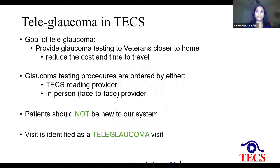The goal of teleglaucoma in TECS is to provide glaucoma testing closer to a veteran's home, thereby reducing the time and cost to travel. Glaucoma testing procedures are ordered either by a TECS reader or the in-person face-to-face provider. These patients should not be new to our system. They should know they're coming in for a tele-ophthalmology visit, and the visit is identified as a teleglaucoma visit.